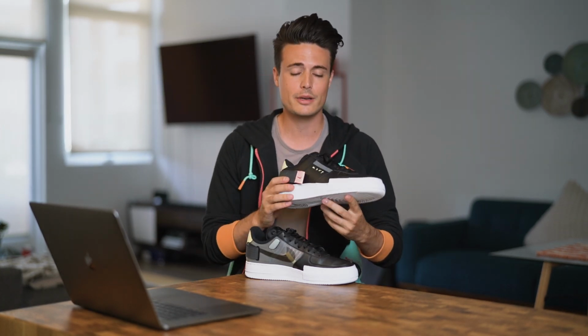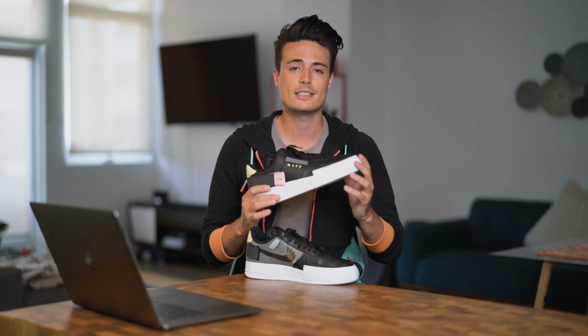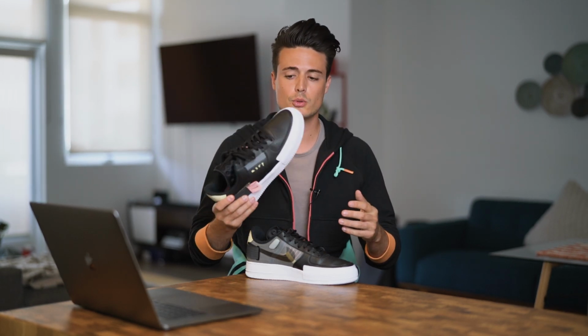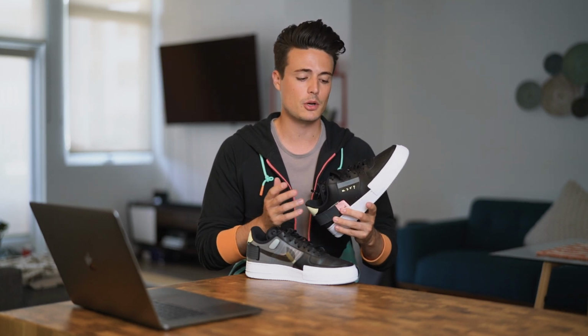These are the Air Force One Type Pink. What are they? Type Pink Tint. Air Force One Type Pink Tint. Pink Tint, I'm guessing, is that bit right there. That's the only pink I see on it. The reason why the cutaways for this shoe are in a different place is because I got this shoe after I filmed all the rest of the cutaways.